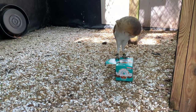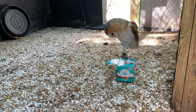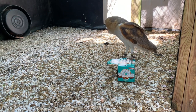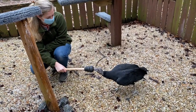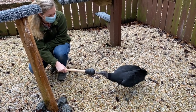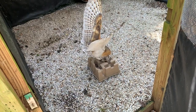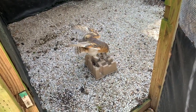We thank our amazing volunteers, our aviary caretakers, that help us clean up the messes that our birds make with different types of enrichment. So we also give these guys different paper products to shred. We'll give these guys different feeders. So sometimes we put food in dog kongs and we have them fish out the food. That way they have to work for their food a little bit if we aren't taking them out and about to meet different visitors in the public.